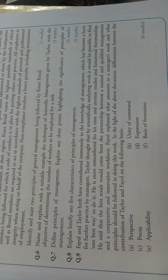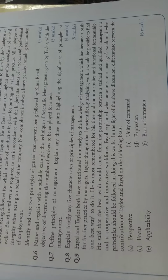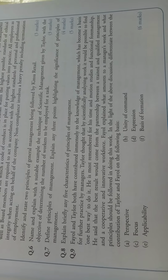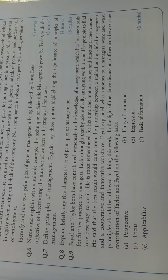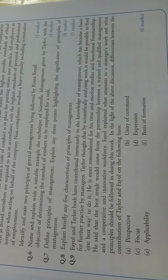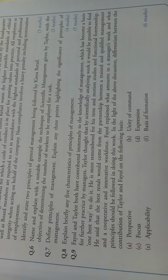In the light of the above discussion, we have to write the difference between the contribution of Taylor and Fayol on the basis of: number 1, perspective; number 2, unity of command; number 3, focus; number 4, expression; number 5, applicability; and number 6, the basis of formation. We have to write the difference between Fayol's principles and Taylor's principles on the basis given below.